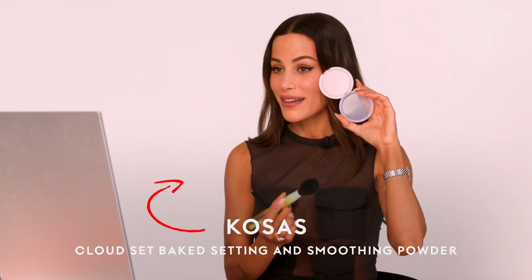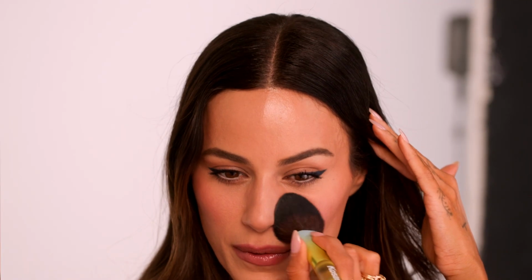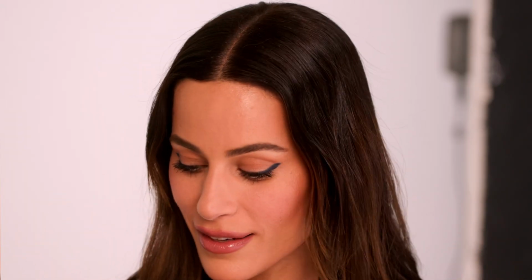I'm gonna use the shade Candy as my very, very last step. And I am just gonna press this right into this magic triangle in my face. It really brings your entire look together. And so what has happened now is I've essentially glazed another smoothing and brightening layer over top my entire look. And all that blush and all that bronzer and all of those other things that were underneath now look like they're coming from within my skin.